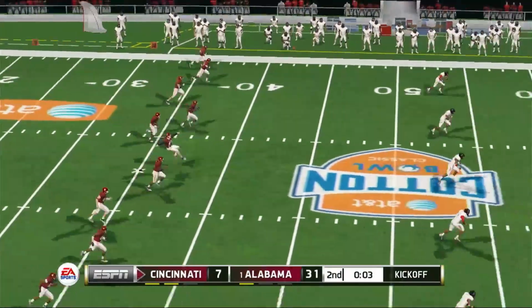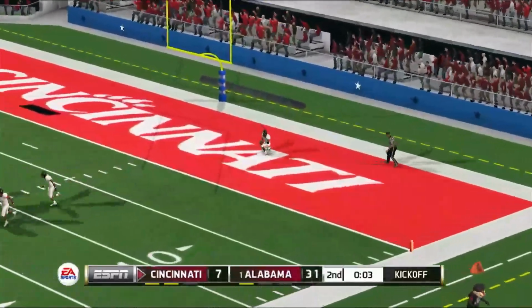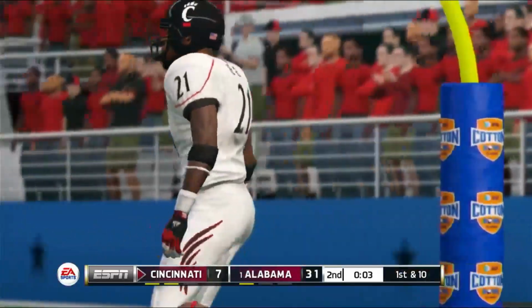With only a few ticks left on the clock before halftime, I would expect they'll just squib kick this one. Excellent kick. This one's going to be down in the end zone for a touchback.